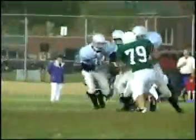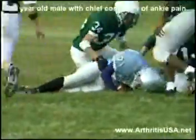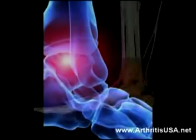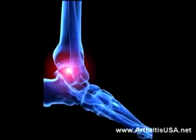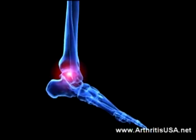The next patient is a 30-year-old professional football player who's been complaining of ankle pain for the past 2 months. His pain is mostly in the posterior or the back of the ankle. Pain and discomfort is worse when he extends or flexes the ankle. Pain interferes with his game, especially when he runs.